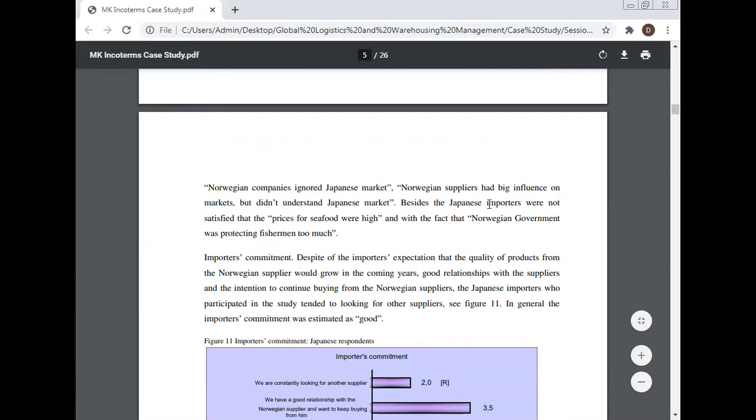The Norwegian supplier had a big influence on the market but did not understand the Japanese market. Besides, the Japanese importers were not satisfied that the price for the seafood was high, and with the fact that the Norwegian government was protecting fishermen too much.